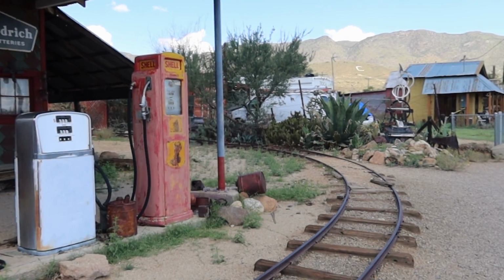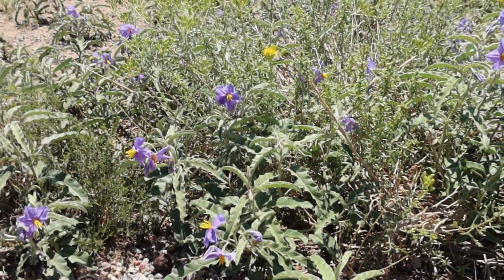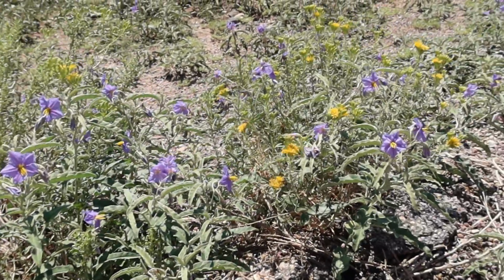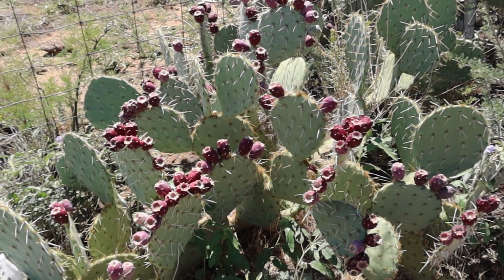We have these railroad tracks that lead to nowhere. Over the grounds out here are wildflowers aplenty. And there's also these prickly pears everywhere I look too.